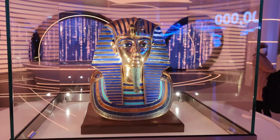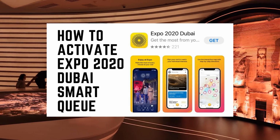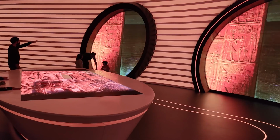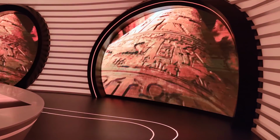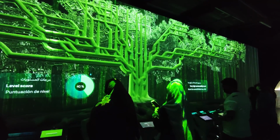And if you're trying to visit a particularly popular country, I highly recommend using the smart ticketing system on the Dubai Expo app. Simply link your tickets and book in advance some of the more popular exhibits. I'm not joking about that.